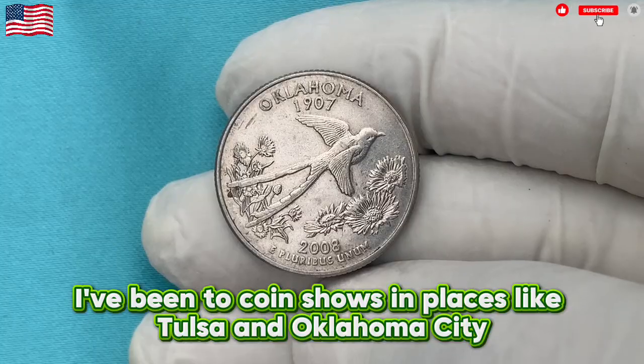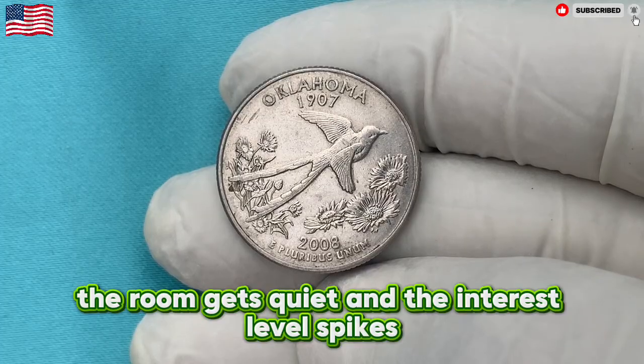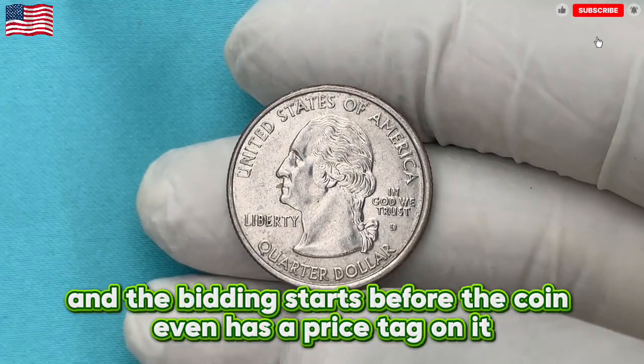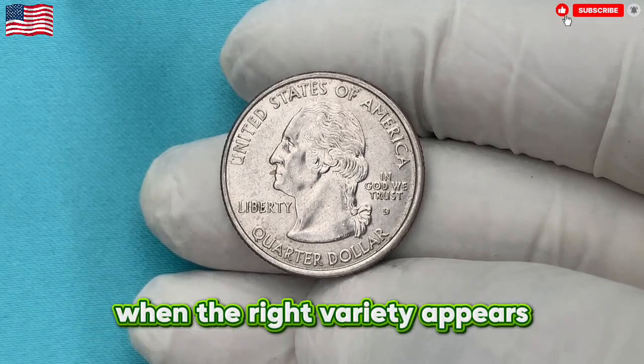I've been to coin shows in places like Tulsa and Oklahoma City where the moment someone brings out a pristine Oklahoma quarter with one of these errors, the room gets quiet and the interest level spikes. Collectors lean in, magnifying glasses come out, and the bidding starts before the coin even has a price tag on it. That's the level of demand and excitement that surrounds this coin when the right variety appears.